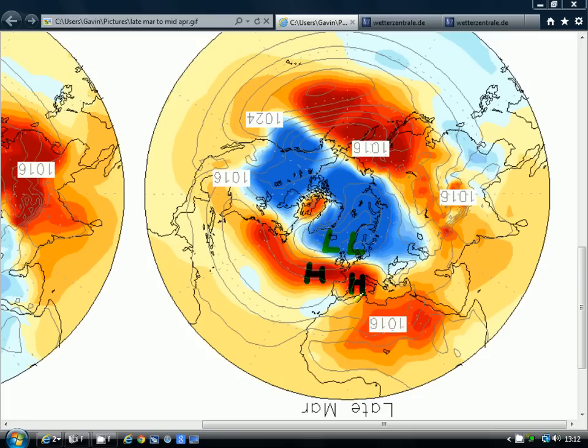So we've got high pressure to the south, low pressure to the north, running the jet stream in through the Atlantic. So it's more unsettled up to the north and the west. It's less unsettled down to the south and the southeast, but nowhere would be completely settled with that. We would bring cloud and rain across the country at times. Just Scotland and Northern Ireland would tend to get the worst of it through late March.